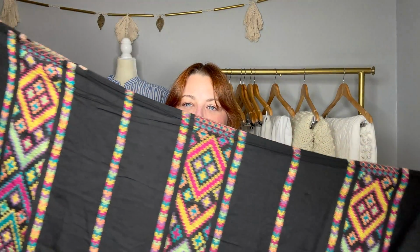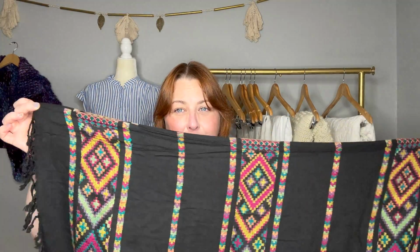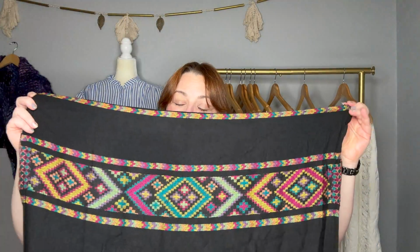I do not need any more added to my wardrobe, because if I did, I probably wouldn't wear it enough and I'd come back a year later and sell it. But this is just gorgeous. Oh, I've got it doubled up so you can get an idea of the length. We do have a tassel fringe, and here you can get an idea of the width. So it's a nice wide wrap style. And look at that woven detail.